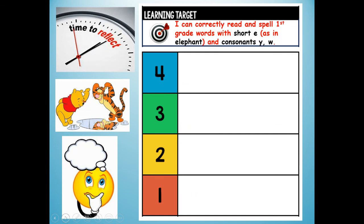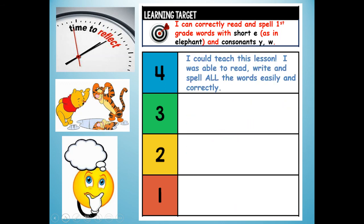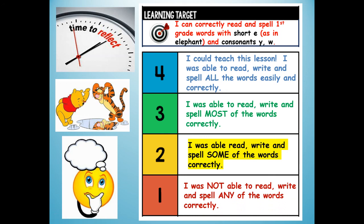On the top of your paper, how do you think you did with the learning target? I can correctly read and spell first grade words with short E, as in elephant, and consonants Y and W. Would you give yourself a 4? I could teach this lesson. I was able to read, write, and spell all the words easily and correctly. 3, I was able to read, write, and spell most of the words correctly. 2, I was able to read, write, and spell some of the words correctly. Or 1, I was not able to read, write, or spell any of the words correctly.